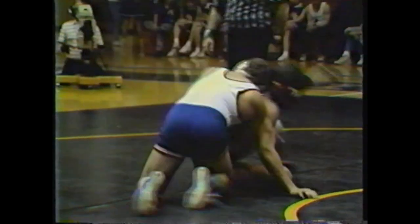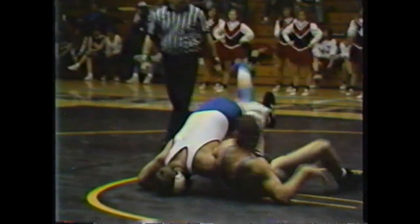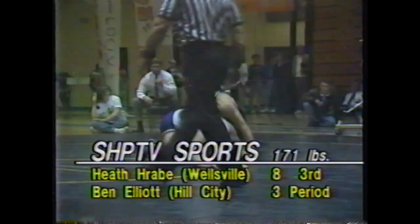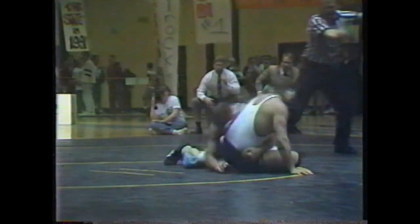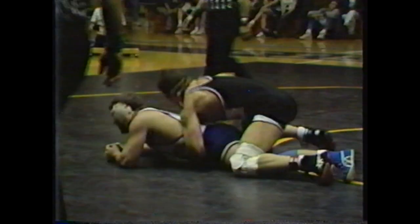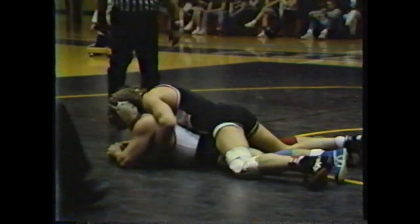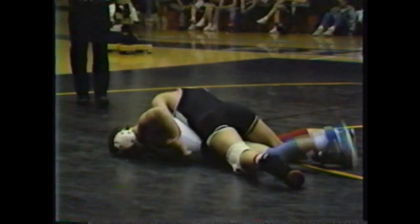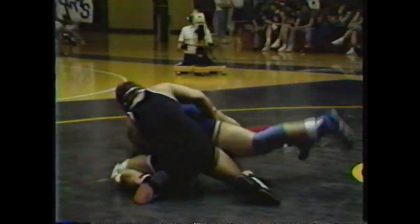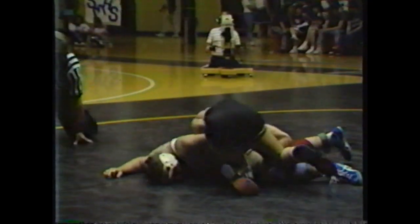Now trying to switch his way out, it's Ben Elliott of Hill City. Elliott almost out, but Raby just scooting along right with him, keeping him in control. This time Elliott does get out. 2 point reversal. Makes it 8-5. A lot of points being scored in this match. 8-5 is your score. 30 seconds left to go in this match.